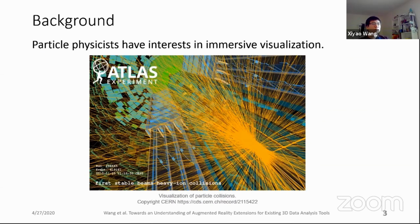For this project, we are working with domain experts in particle physics. This is an example of particle collisions, and in general, one event is very large. As we can observe here, it is hard to understand how particles travel in space, and so they have interest in using immersive environments to explore their data.